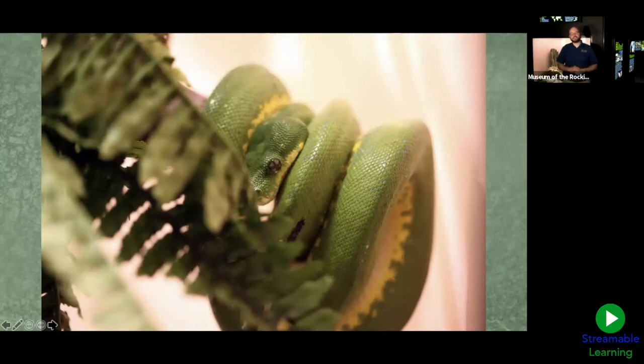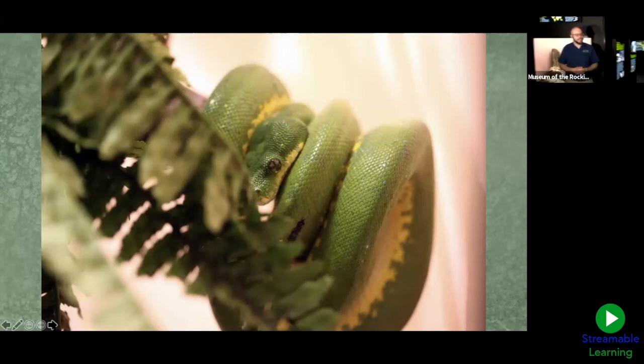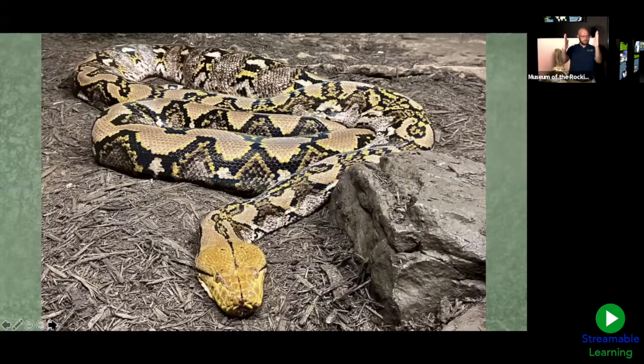Now, this green tree python only wants to eat mice about every 2 weeks, while that reticulated python, which is on the next slide, eats one rabbit about this big. He eats one rabbit once a month, and that is perfectly good.